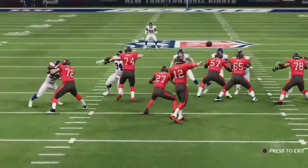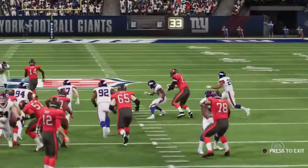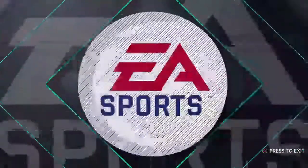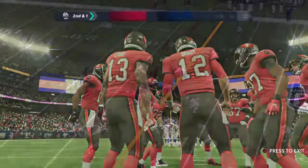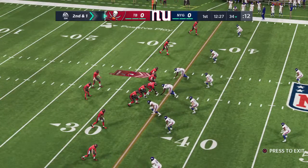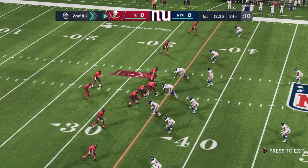Tom Brady, of course, a member of the Bucs now, but it was these Giants who were his Super Bowl nemesis. Twice they were able to take down Brady's Pats in Super Bowls 42 and 46. Maybe a good spot to take a shot. Here's 2nd and a yard from the 34.